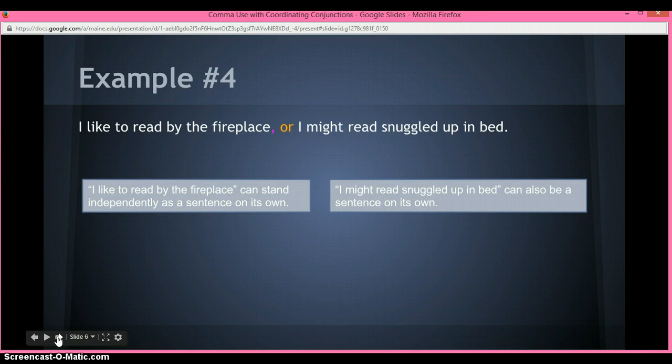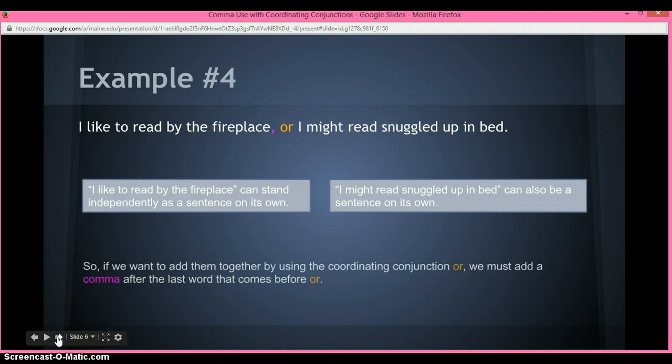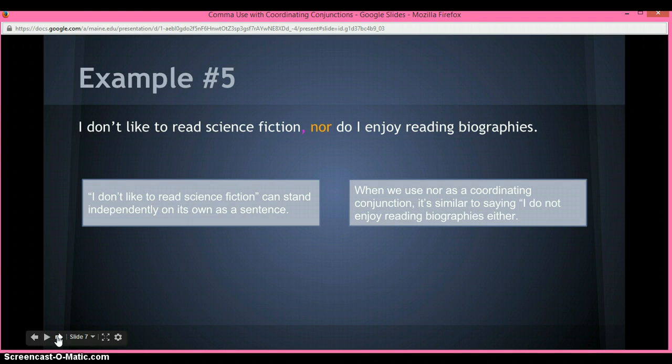I like to read by the fireplace, or I might read snuggled up in bed. So we have the conjunction or, and we have 2 sentences that could both be written on their own. I like to read by the fireplace. I might read snuggled up in bed. Each one has a subject and a verb, so we can combine them together using a comma before the conjunction or.